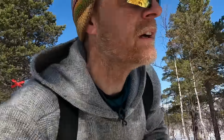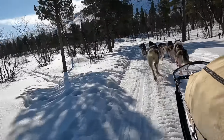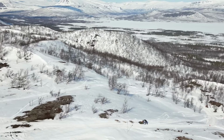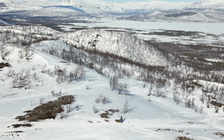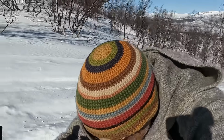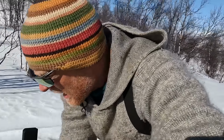It's a new day and we started out from the tent camp. The trail is still okay, it's really good, but it starts getting really warm. It took us far too long to pack up. Now we're on the way and we're heading towards the real uphill. I don't think you get how much uphill it is here.